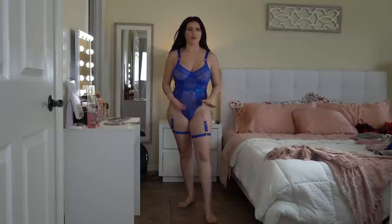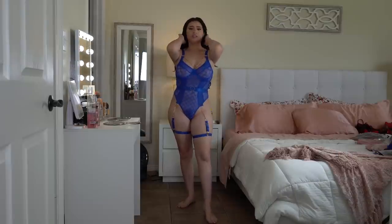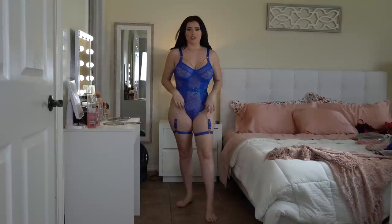This is my favorite one, and that's because I love all three of these sets. But this one takes the cake for me. I should have done it last, but I haven't tried this one on yet, and wow, I'm so blown away. Can't wait to take some sexy pictures in this.